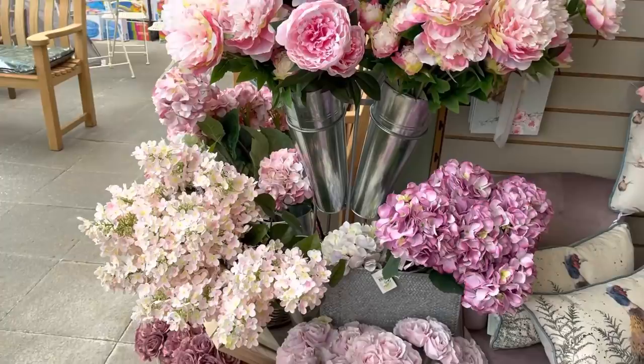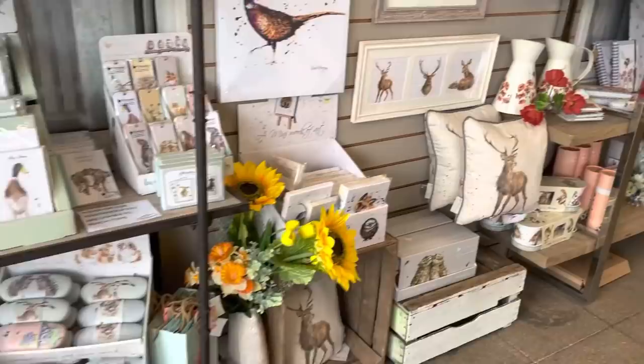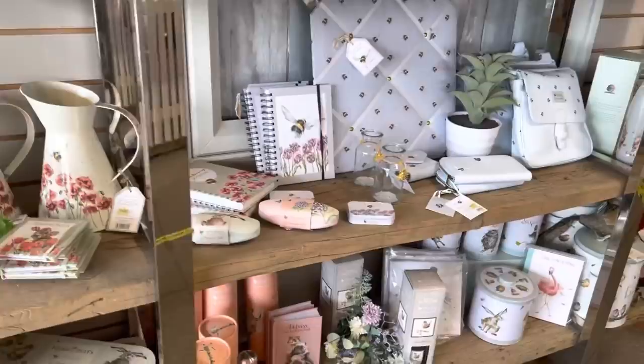How cute are some of these faux flowers? I think I might get some of these and do a big spring wreath for the inside of the kitchen. But look, all these lovely little gifts that they do. They've got an Emma Bridgewater section as well, and a Sophie Allport. So, so cute. I love coming in places like this. Got such cute little bits.